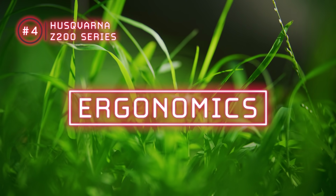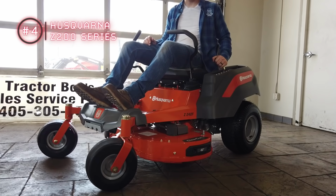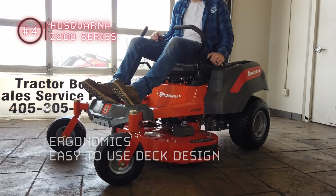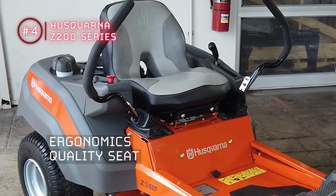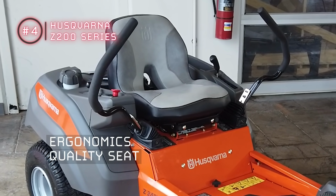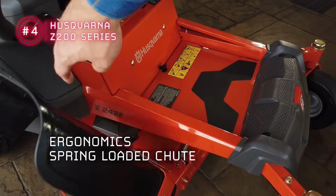On to ergonomics. The ergonomics of the Z200 series zero-turn mowers is relatively good, especially for the price. The deck is easy to clean out and the deck adjustment lever is extremely easy to use. This mower has a nice seat, although it is small. Unfortunately, this mower does feature a spring-loaded chute, so it'll be hard to keep that up when you're going through gates and that sort of thing.